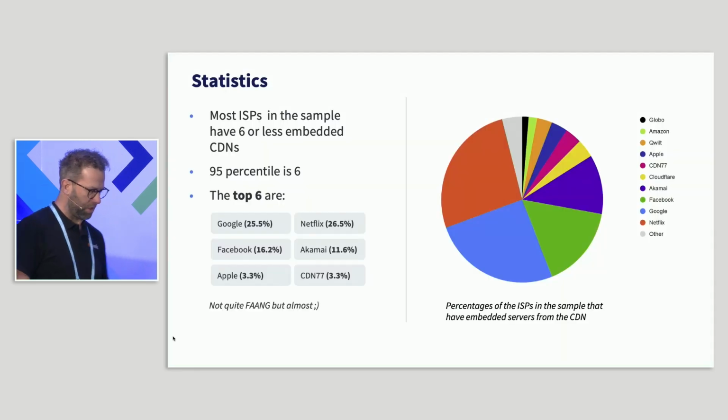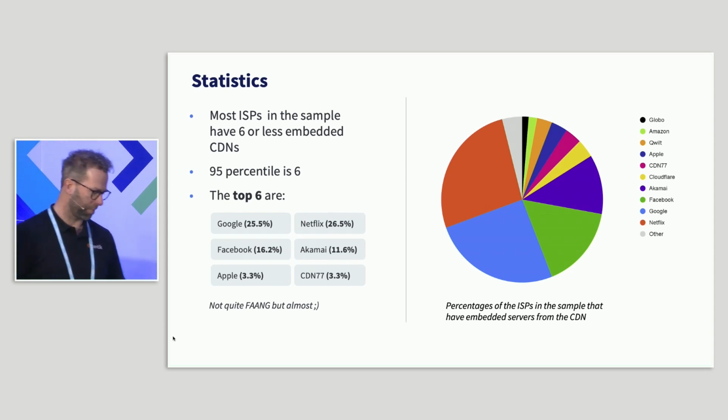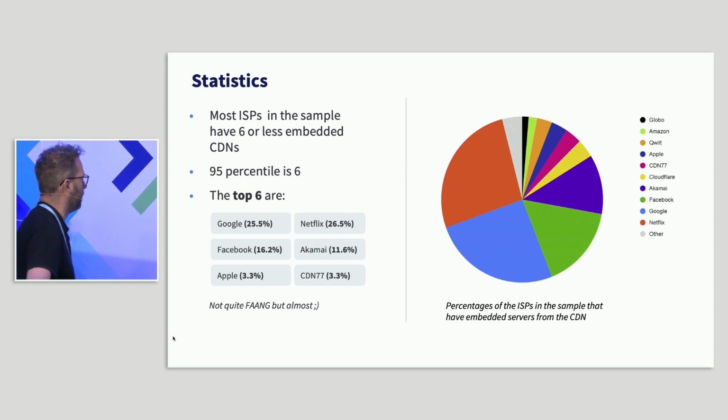Most ISPs in our data source sample have 6 or fewer embedded CDNs in their network. The top 6 of those are almost FANG, but not entirely: Google, Facebook, Netflix, Akamai, Apple, and CDN.